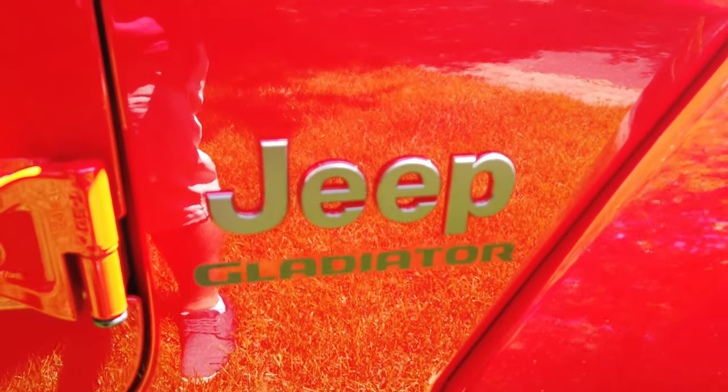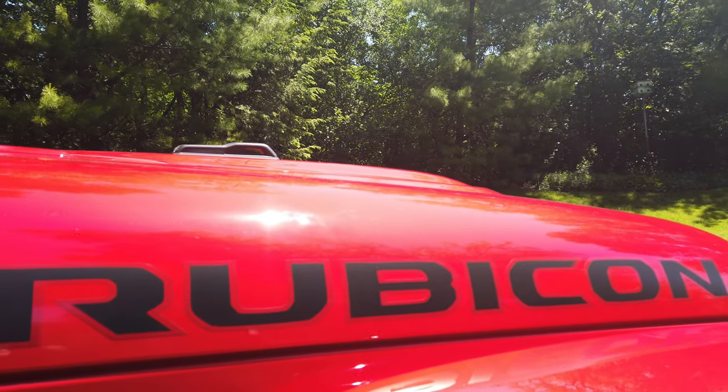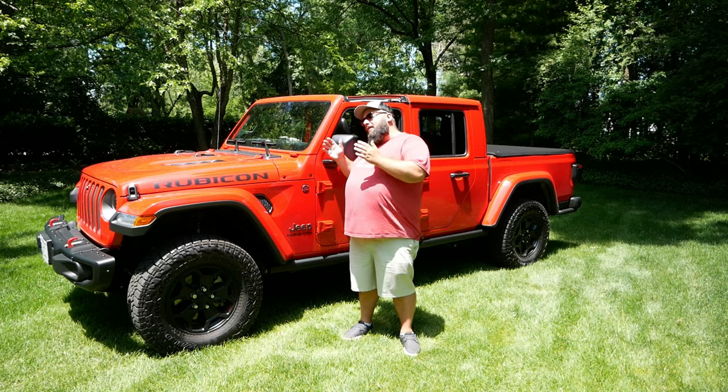It's just something in me. I don't know why. My boat's limited, my truck's limited, my R8's limited, my motorcycle's limited. I like limited edition stuff. So I had the opportunity to get the limited edition Launch Edition.